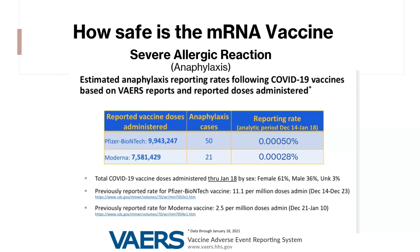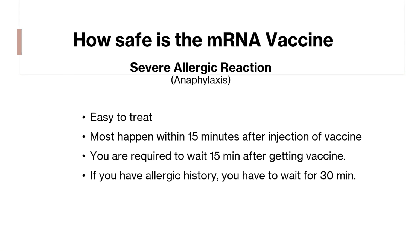In the VAERS report, this allergic reaction is very rare. It happens in only 0.0005% in Pfizer and 0.00028% in Moderna. This severe allergic reaction is very easy to treat. The doctors, nurses, or pharmacists, whoever gave you the vaccine, can treat you easily and the problem can be over quickly. It usually happens within the first 15 minutes after injection, so you are required to sit there and wait for 15 minutes. If you have an allergic history, you have to wait there for 30 minutes.